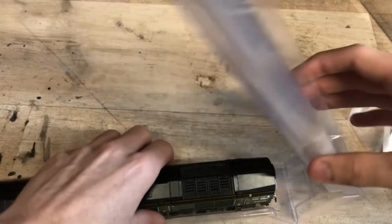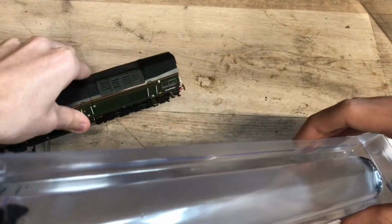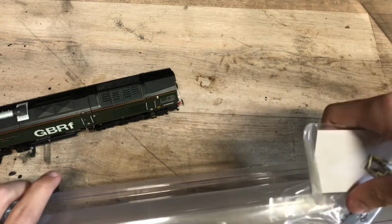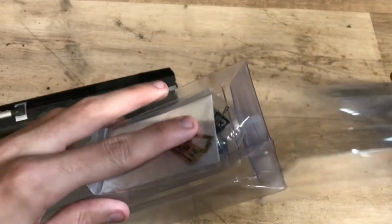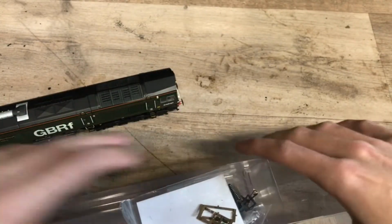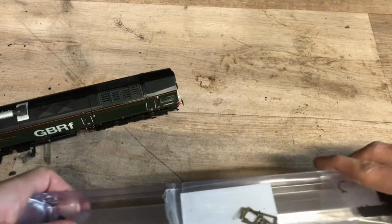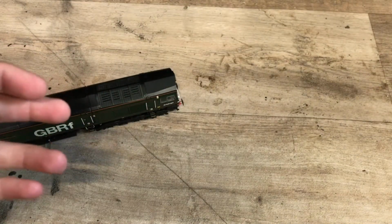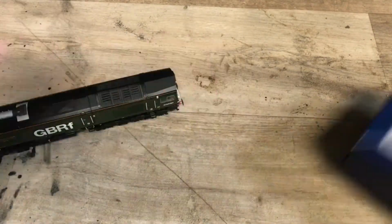It looks like he has modified the model, because he has fitted the bells to this particular model as well. Now the bells don't come fitted to the model, and they don't even come in the detail bag. The only way you can get the bells for this model is to buy them separately. So again, it doesn't come with the bells. So if we just put all the packaging back together like that, that's one side. There we go.